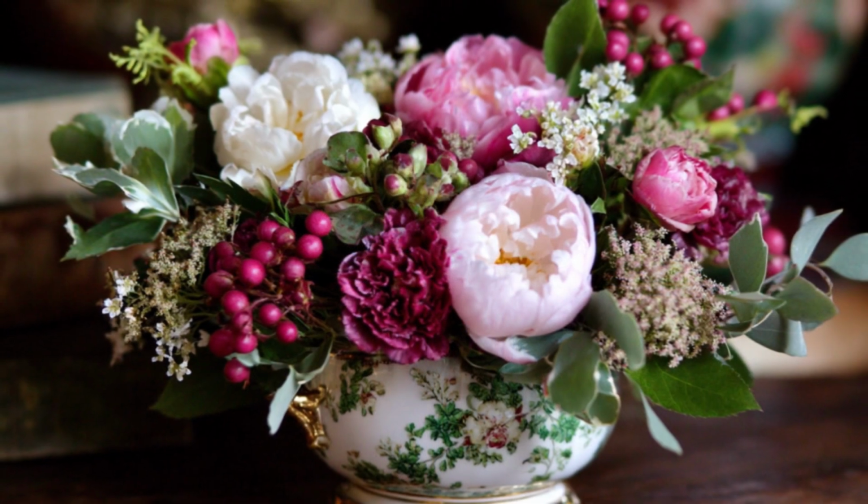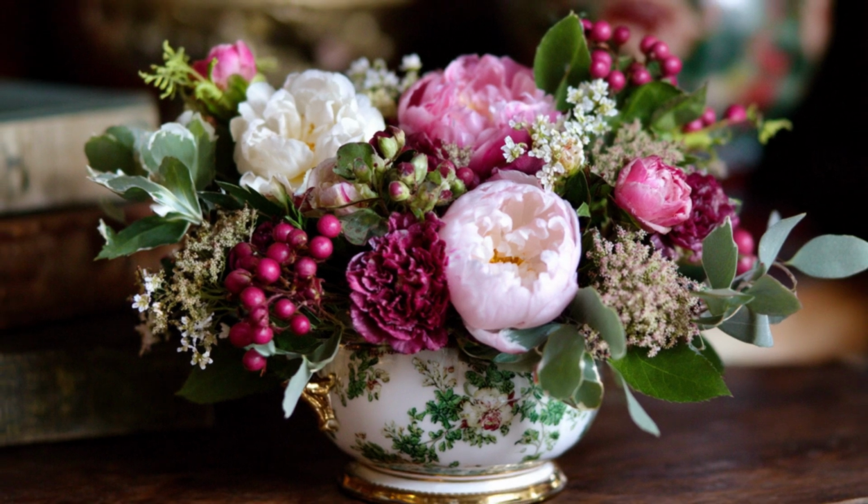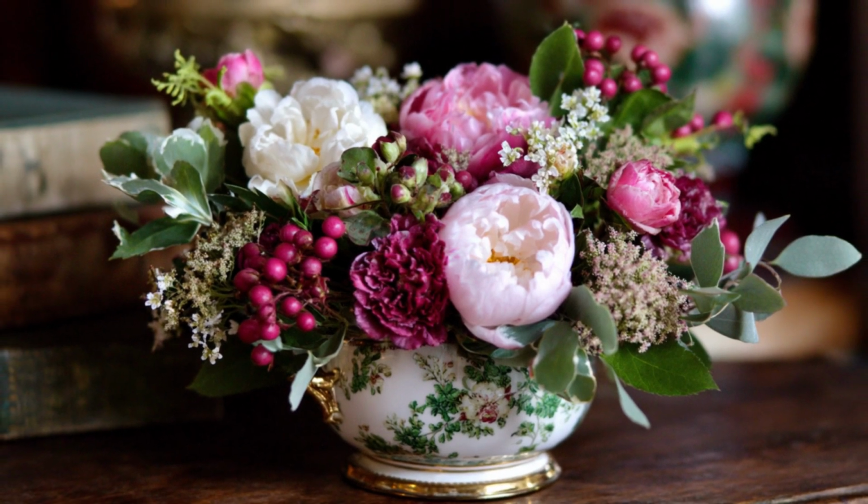Fresh blooms are ideal, but dried florals or realistic silk alternatives can still create that romantic, lived-in feel Austen would adore.